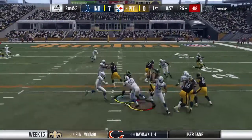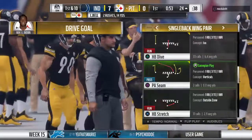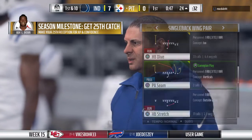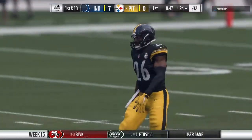On second down, it's Bell. And they'll be inside the 25 now at the 24. 2 yards on the pickup there, but it's enough to give them a new set of downs. Not too many more ideal situations than 2nd and 2 in order to try and pick up a first down. They ran it and picked it up.